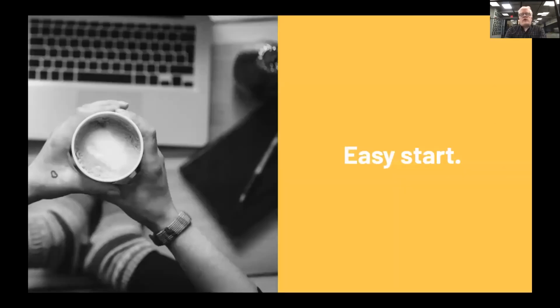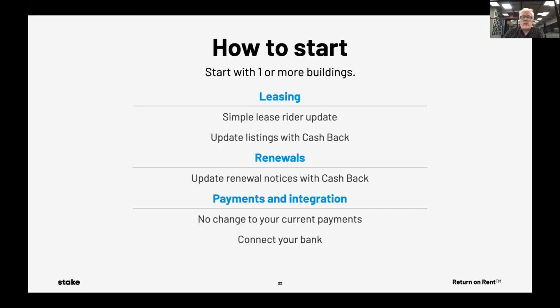Now, finally, it's super easy to be able to start with us. The lease up process, all you have to do is change your leasing language. We give this to you to say cash back instead of 1 month free. And there's a simple rider change that you're going to have in your leases. For your renewals, you're going to update your renewal language, and we can take care of the rest, even automating the entire renewal process. And there's no integration necessary. In fact, we just connect to your bank to be able to handle the whole side. You don't even have to change any of your payments. We know when the money's left the renter's account. We know when it's entered your account.